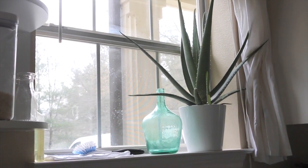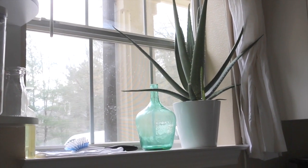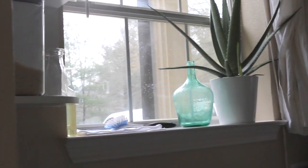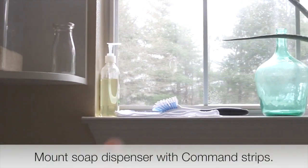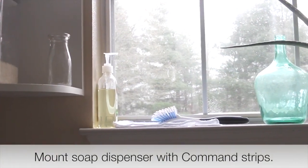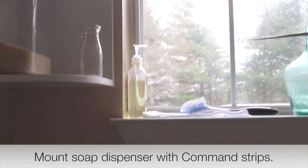I really like keeping the aloe plant above like that because it holds the curtain open. I just like keeping the brush in the sun so it cleans it. I'm really thinking of getting one of those mounting soap dispensers for right there, and so that's really the last thing I have to do to this kitchen.